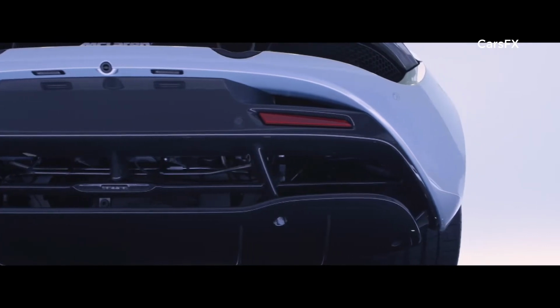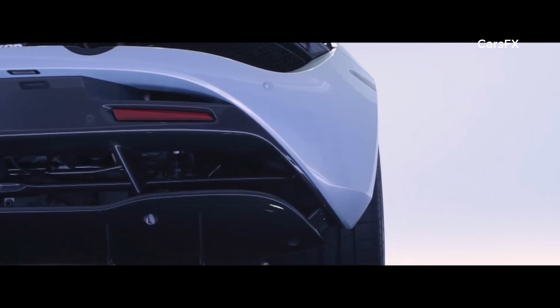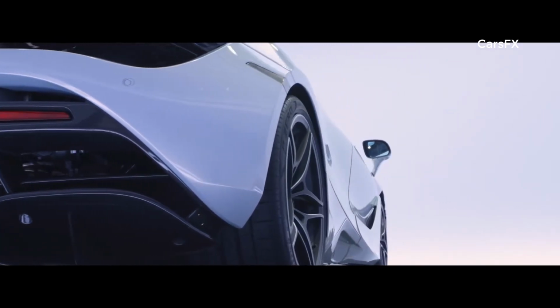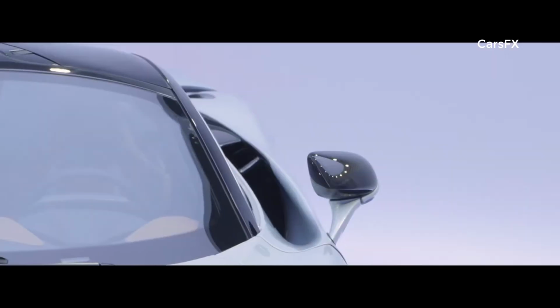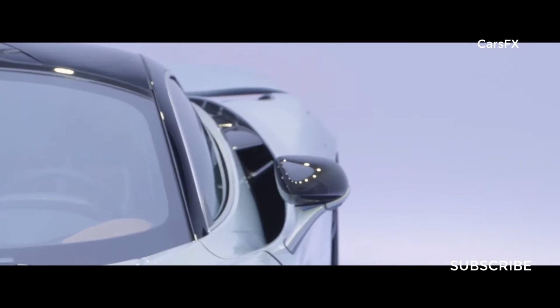So it makes for a very efficient design in terms of cooling, and in terms of drag, we're able to create a very low drag design because we actually take the turbulent air and we tuck it into the body, and that's why we have such a sculptural, such a sophisticated body side.